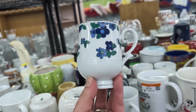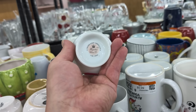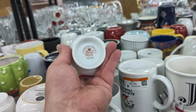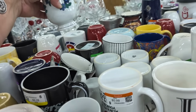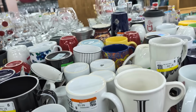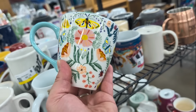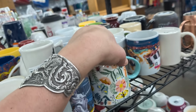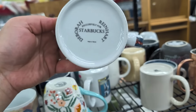That's very pretty. I love the little flower transfer on that. 99 cents. That says translucent porcelain something China company. Fine China. I think we're gonna leave that guy. Potter's Studio. Very pretty design on that though. It's a bunch of dancing people or like a circus or something.